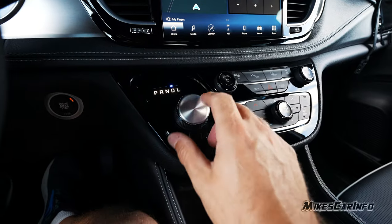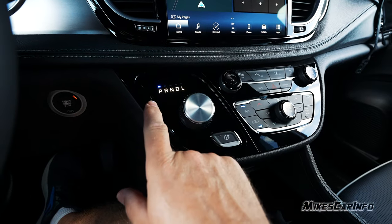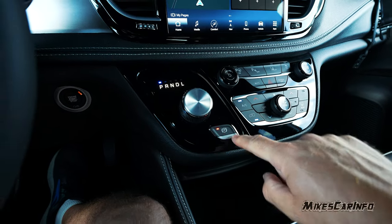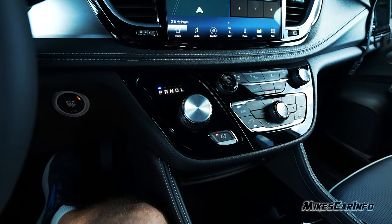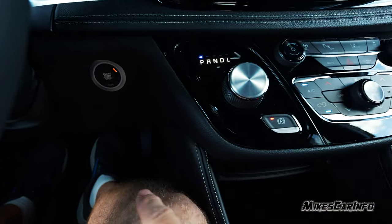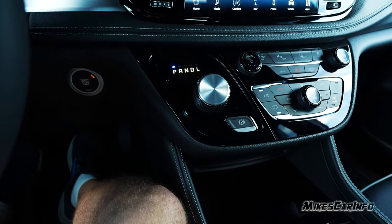And then to put it in park, you put it all the way over here to park. This is the electronic parking brake. So press that and a little light turns on. It engages the rear wheels and it's the parking brake. Hold the brake, the actual brake over here, and press it again to release it.